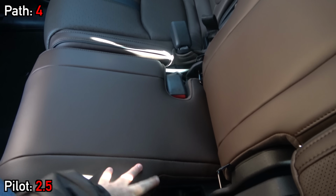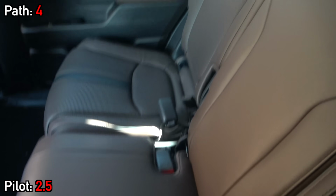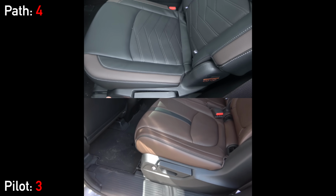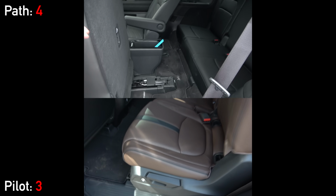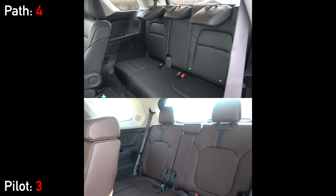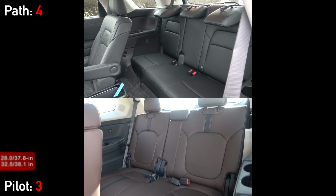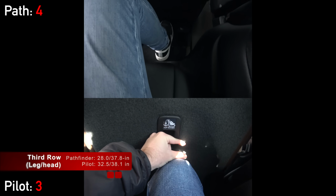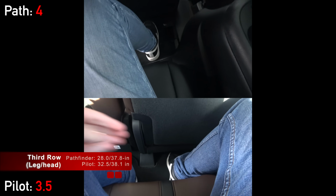This means you don't have to choose between bench and captain chair seating in the Pilot like you have to do with the Nissan. Let's head to the next row of seats. Remember that difference in size on the outside? Well, this is where it really begins to have an impact in the interior, because the Pathfinder's third row legroom substantially lags behind the Honda's, although headroom is about the same.